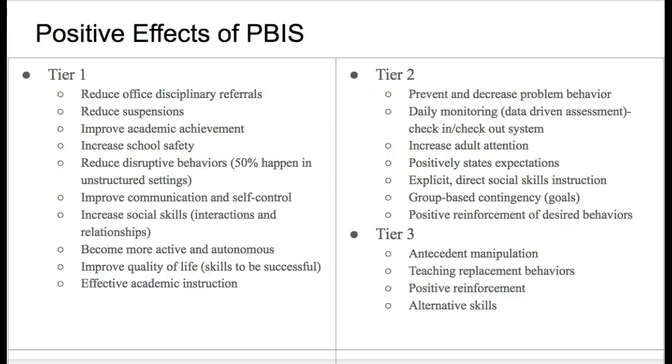So the positive effects of PBIS. I'm not going to go into this. I've talked about it. You can pause and read through this, but the big idea here is that PBIS actually does work for really improving the way that the school, the classroom, and the students feel, and even the teachers. When teachers know what to expect, then they feel safer and have less anxiety within their job as well.